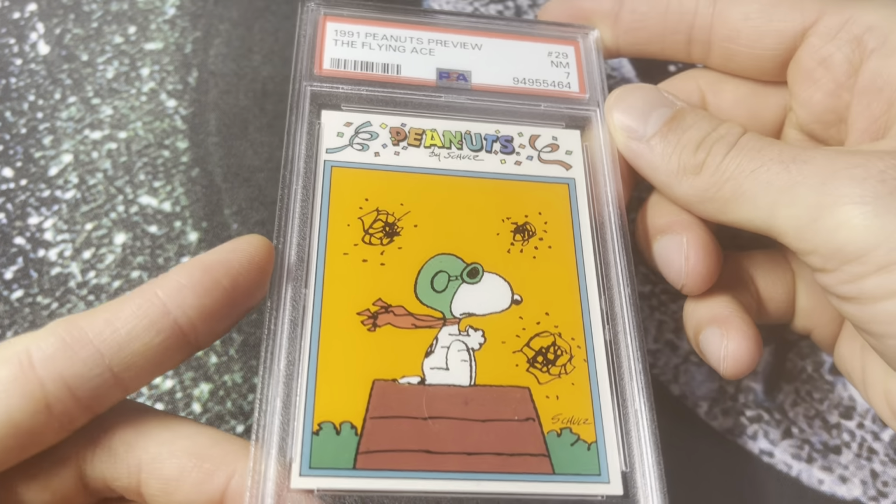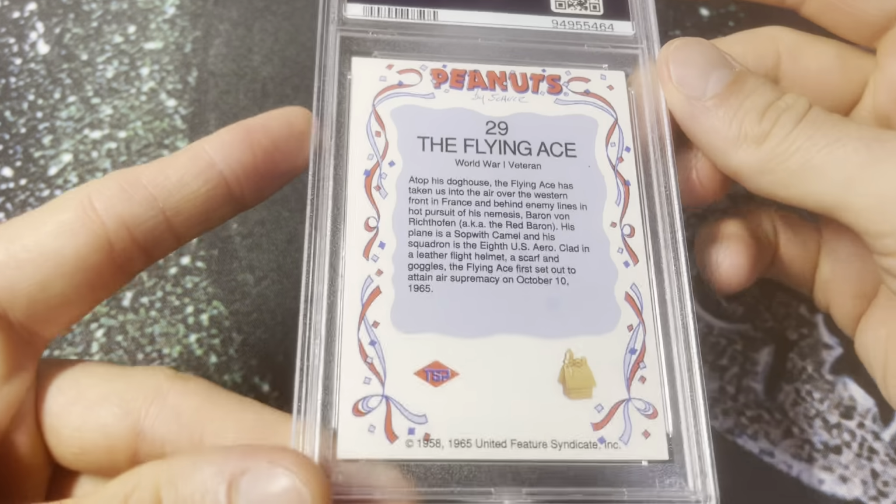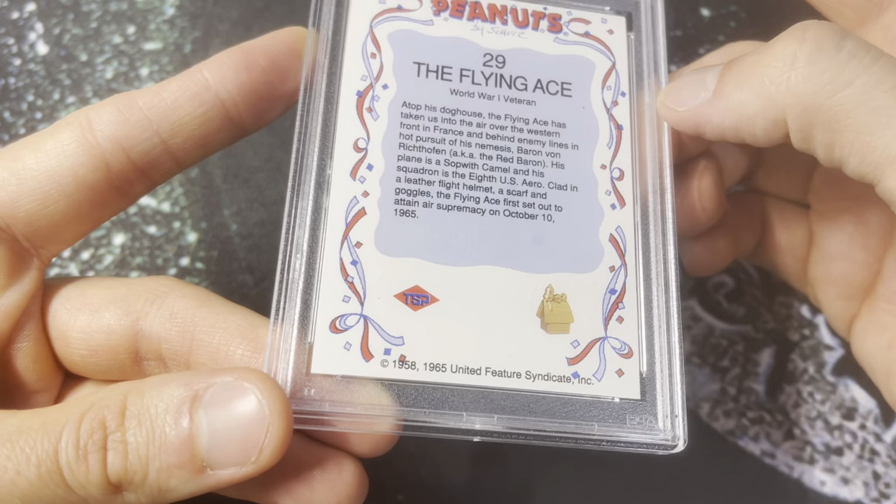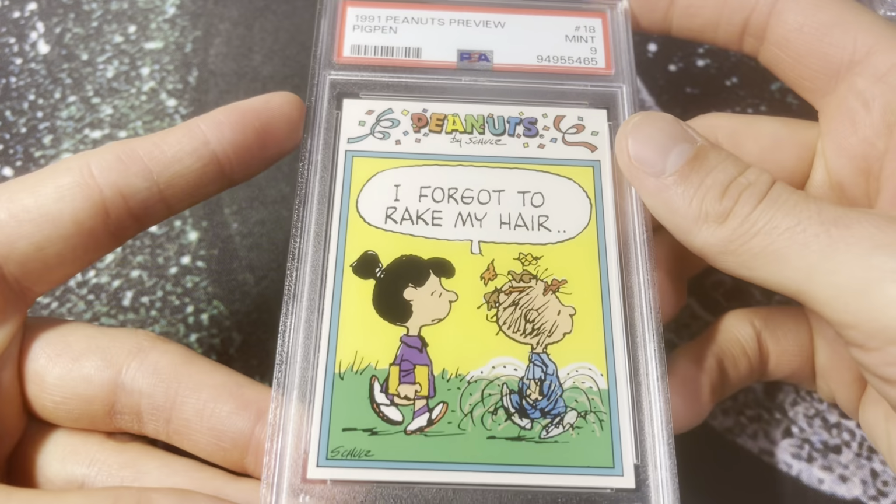All right, how about the Flying Ace? Here we go. Classic character. We've got the PSA 7 there. Oh yeah, that one's got, oh no, that's part of the card. I thought that was a stain or something, like a mark, but I think that's part of the print. Another Pigpen here, and this one got a 9, so we got a 6 and a 9.